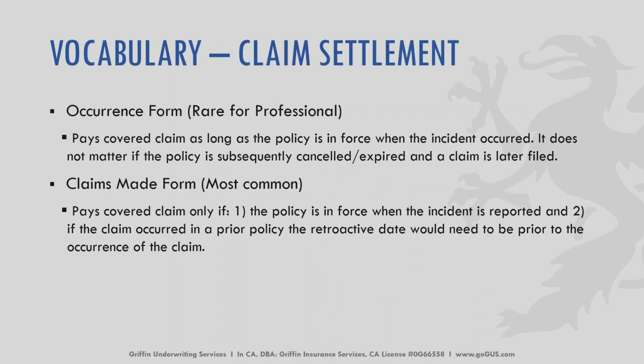So the occurrence form, this is pretty rare for a professional policy. This typically pays covered claims as long as the policy is in force when the incident occurred. It does not matter if the policy is subsequently canceled or expired and the claim is later filed.